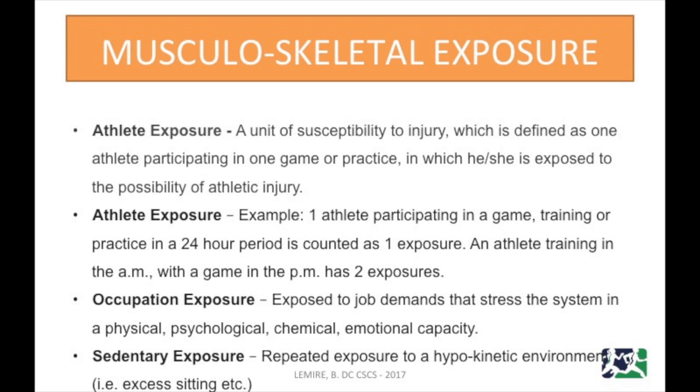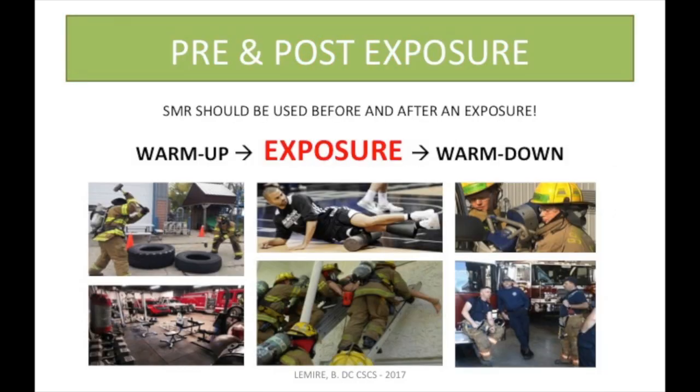Occupational exposure would be an individual whose job demands have stressed the body in a physical, psychological, chemical, or emotional capacity. Sedentary exposure is repeated exposure to a hypokinetic environment, like excess sitting. As you can see, exposures can start to add up quickly within a 24-hour period and throughout a work week. Ideally, utilizing SMR before and after an exposure would yield optimal results by improving movement preparation and recovery cycle.